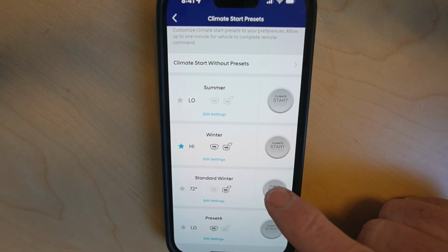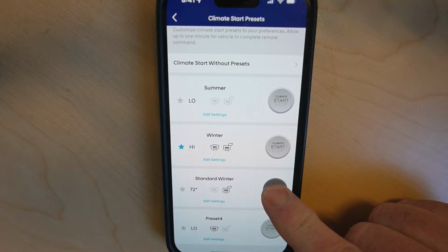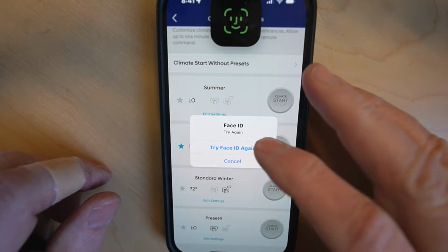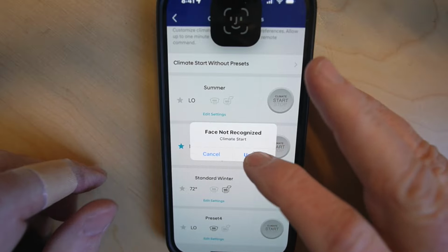And when you press one of these things, like right now, I'm going to turn on my standard winter. I'm just going to do it from here. And I press and hold it. You know, it's going to start that. And well, we're going to have to do Face ID. Then it's going to say use a PIN. And I'm going to do that. And I'm going to hide it. So it's a super secret.